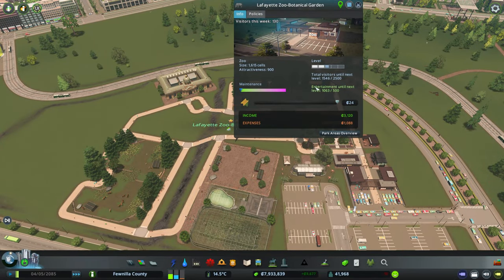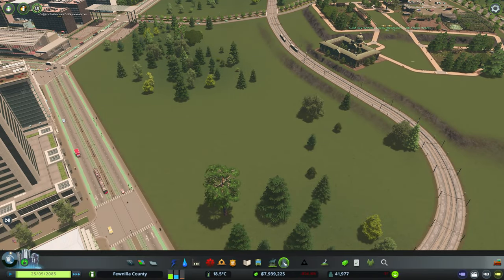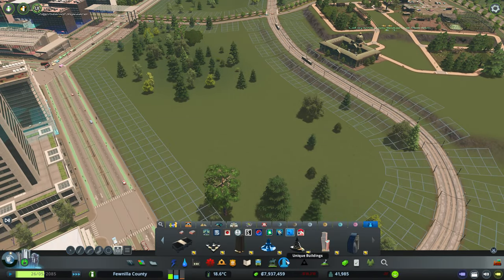But does that give us enough entertainment? That gives us plenty of entertainment to get up probably the next couple of levels. So I'll leave it on 3 speed for now, and we'll see how far we get. So let's move on to this area and the monument that I want to place in here.